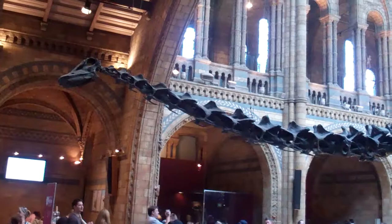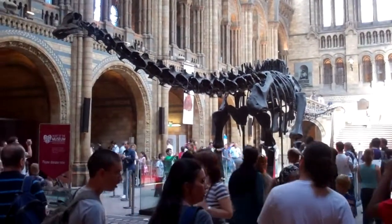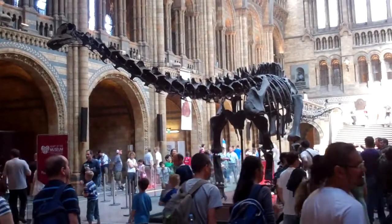the central hall, for people who haven't been here to the Natural History Museum, who live far away from it, who can't unfortunately reach it, but I will show you what it has to offer. This is the entrance hall, and it's free to get in, and this is the Diplodocus skeleton at the entrance. As you can see, it's very big.